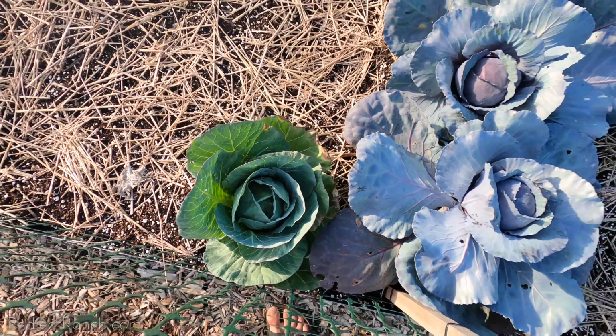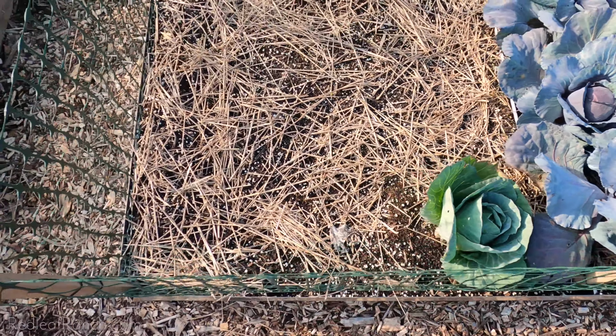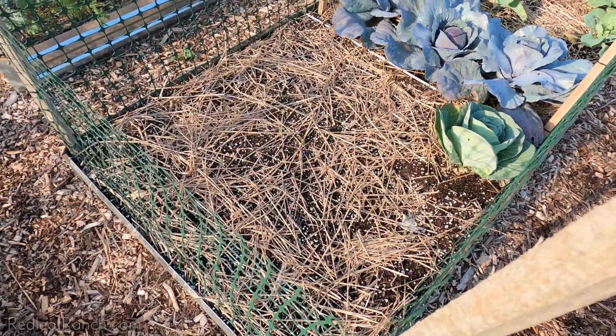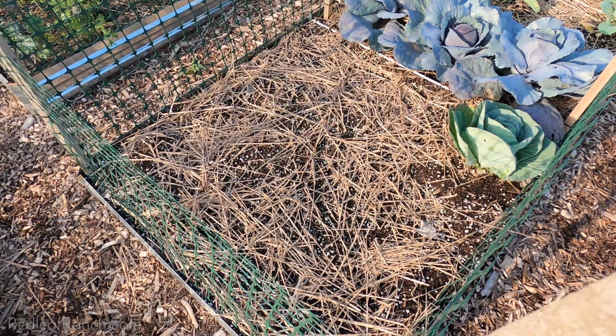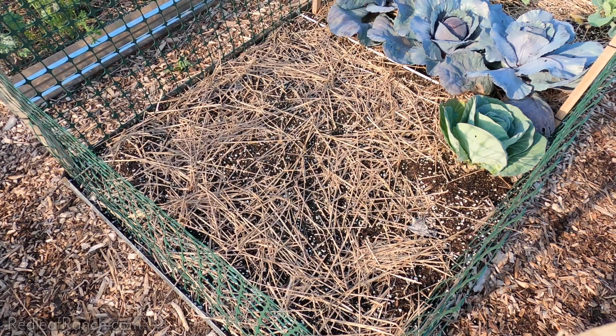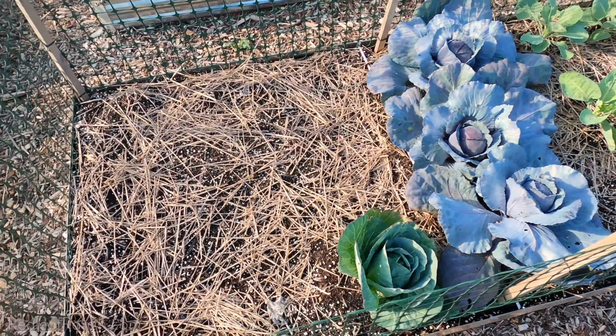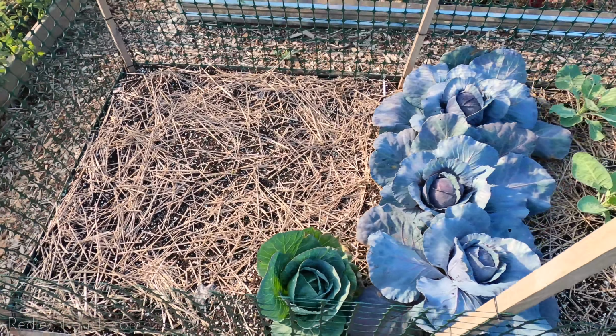Definitely still kicking. I planted a bunch of soybeans here, but it's been a minute and they haven't popped up. So I'm not too sure how they're doing. I'll leave it in there a few more days, see if anything happens. If not, I'm gonna have to inspect.